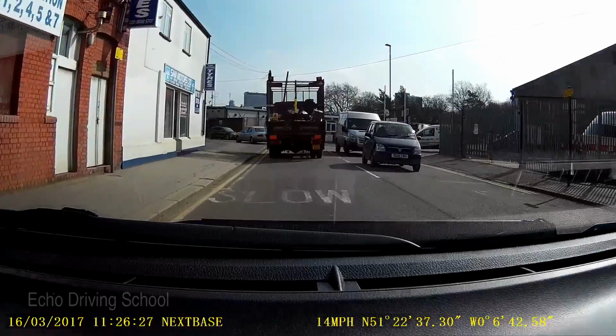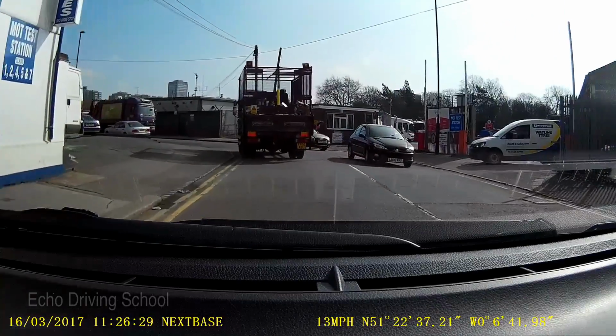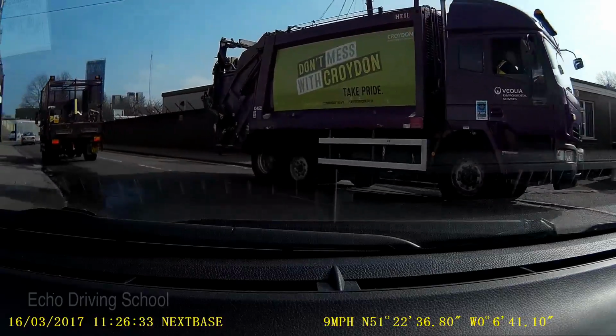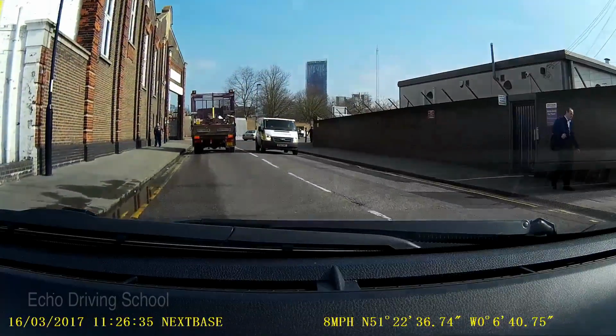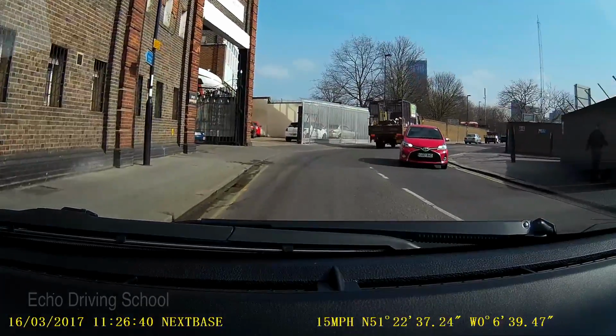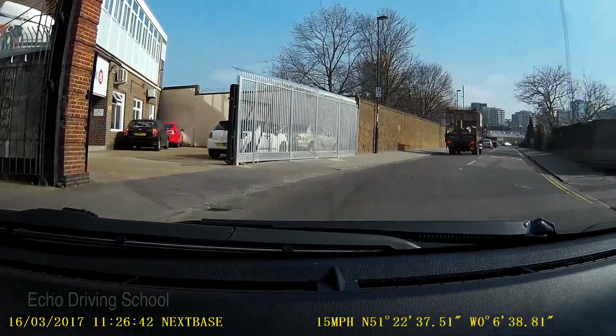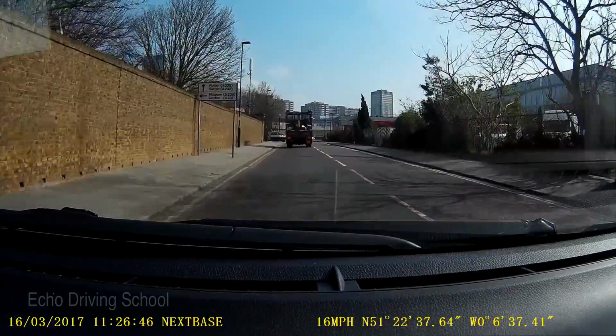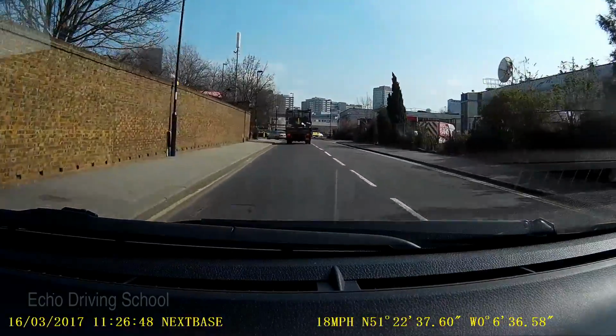If it is not clear, then look out for other traffic. Are they going? Are they stopping? You've got to be able to judge this, and just don't straight away go for it. And unfortunately, this was the section. This was the only major fault that she did. So that's why obviously I wanted to talk about it.